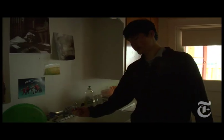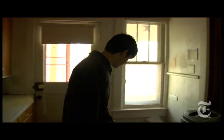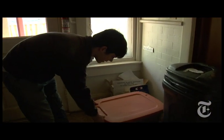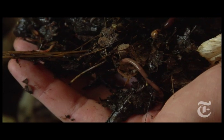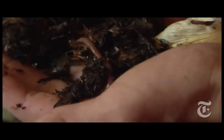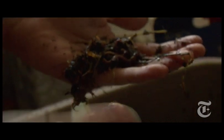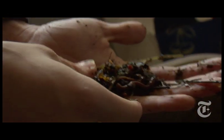We do a low flow faucet to reduce our energy use here. We've got a vermicomposting bin. We use these worms to compost our food waste. And when you use worms, it doesn't smell, so you can keep it indoors all throughout the winter. So the worms will eat up the food waste that we put in, and they'll poop it out in some really nice, rich soil.